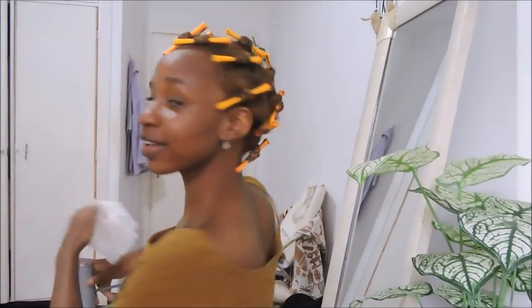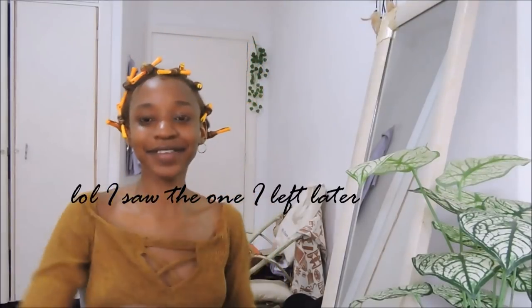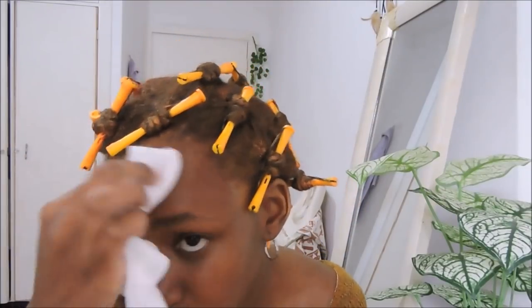So I'm done, guys. I've done my whole head, and I'm really excited to see the results tomorrow. I'm hoping for very curly hair, hair that's thick, because I want my hair to be thick and I want my hair to be curly. So we'll just see. The good thing is it just washes off.